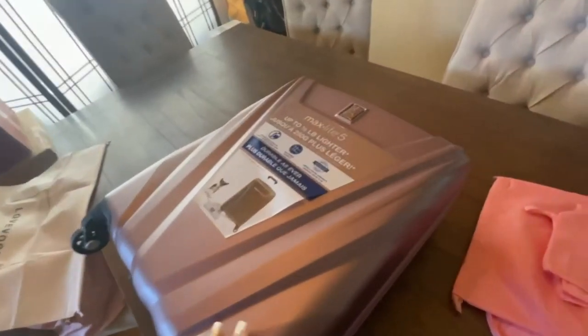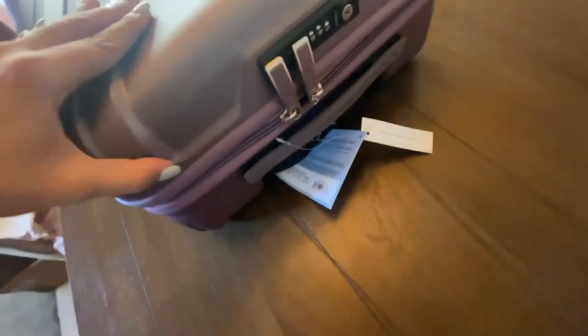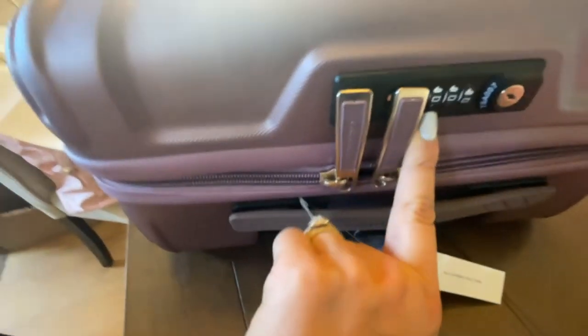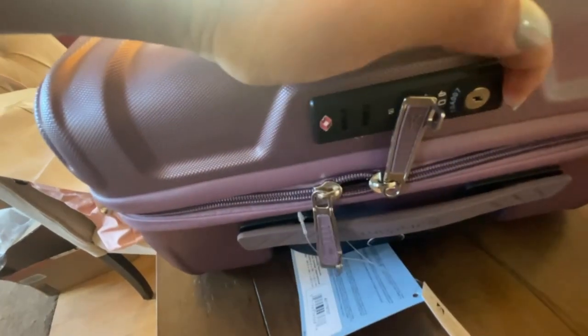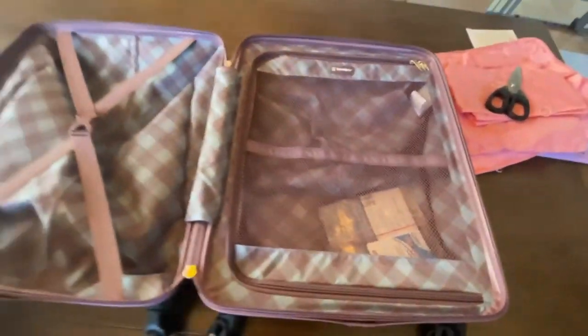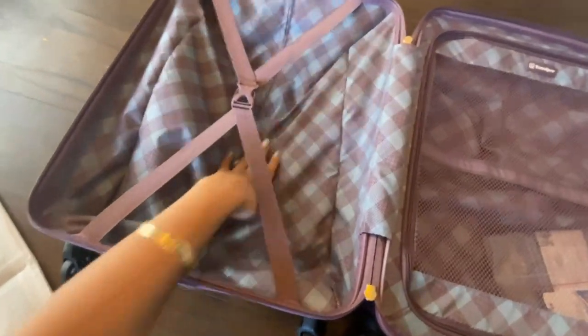And let me just show you real quick what the inside looks like. Okay, so you're going to notice here is the TSA lock. If you buy this one and you don't know how to get this open, you're going to want to make sure it's set to zeros and then push this little guy in right here, and it'll just unlock like that. Trying to do this one-handed is a bit of a problem, but the inside's cute. I like it.